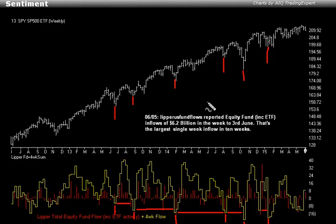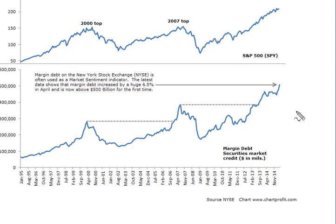Back in the category of reasons to be fearful, we're looking at the margin debt. Reported for April, the latest data shows the margin debt increased by a huge 6.5% in April, and is now above 500 billion for the first time, up here, as a sentiment indicator. That's probably quite worrying.